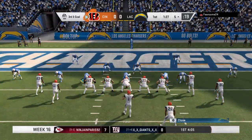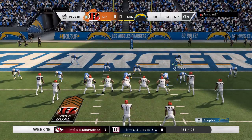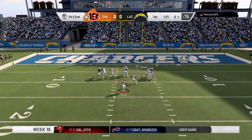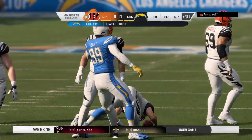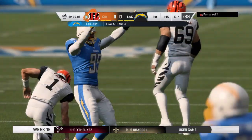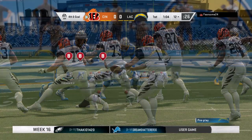A big play to start the drive got him in this position, but this defense has held firm since, and now it's 3rd and goal. Back to throw. Parker. And down he goes. Pressure gets him back at the 14. Jerry Tillery able to record his 5th sack of the season.